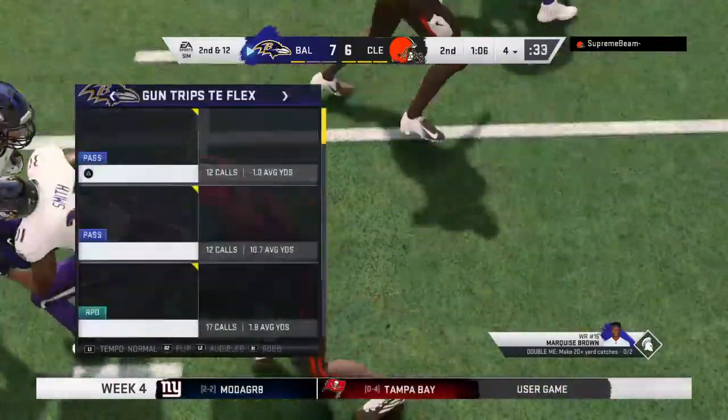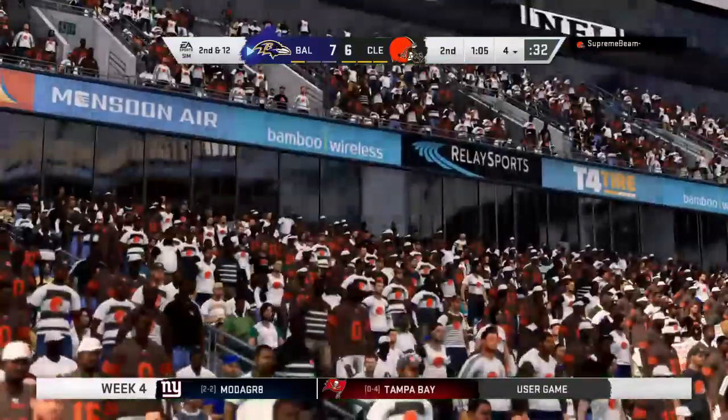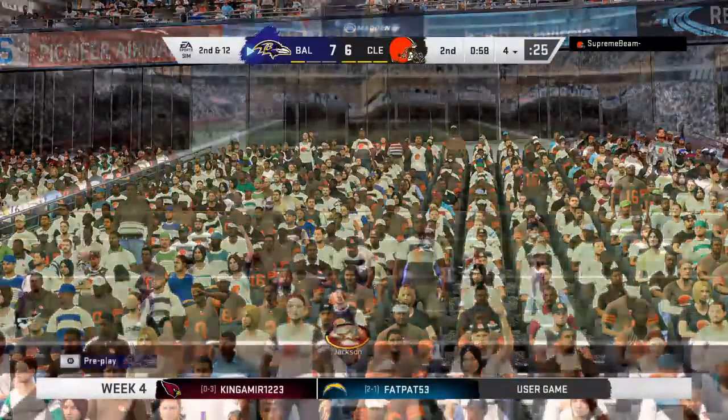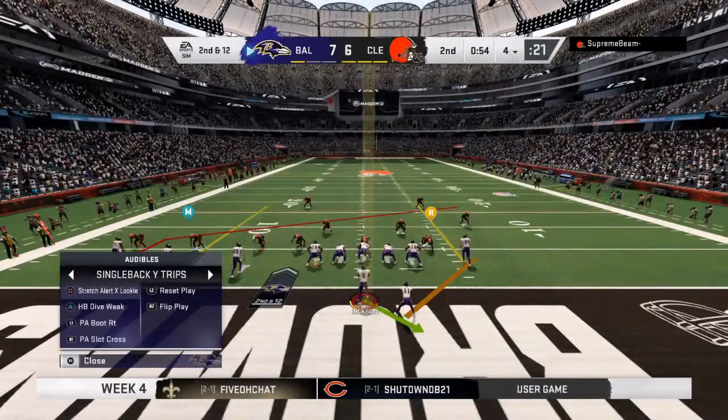Anytime you call an inside running play, you just know there should be a lot of congestion there. You're counting on your offensive line to take control of the line of scrimmage. That didn't happen in this case, and that play got bottled up. So the opening play of the drive goes backwards. Now they'll come up on 2nd and 12.